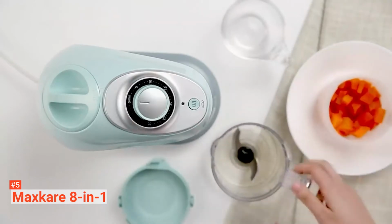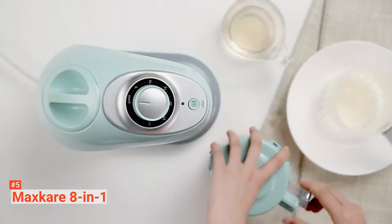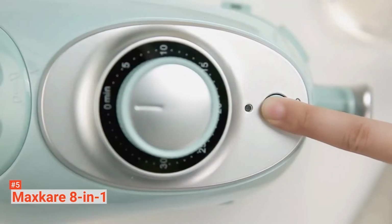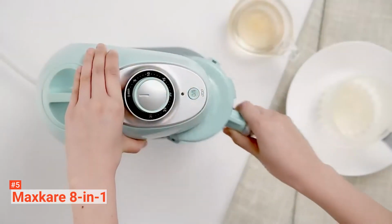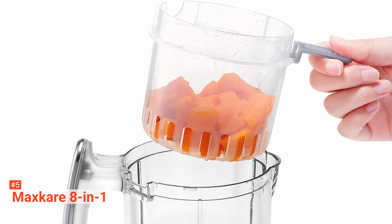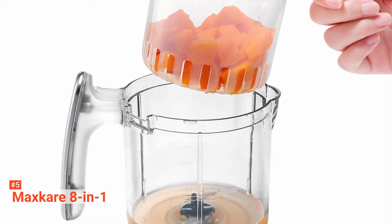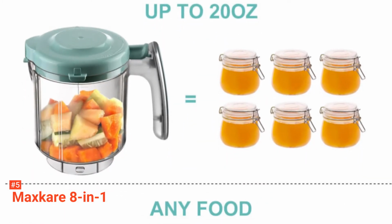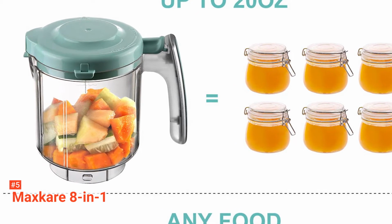An intuitive control panel interface shows you all the information you need to prepare healthy and safe food for your baby. Simply press one button to steam the food and press another button to chop it. With this unit, you'll be able to keep in most of the nutrients and adjust the thickness after mixing to obtain the desired consistency. In this way, babies can enjoy smoother and healthier food to help them grow. Moreover, the Maxkare is made from BPA, lead, and phthalate-free materials.